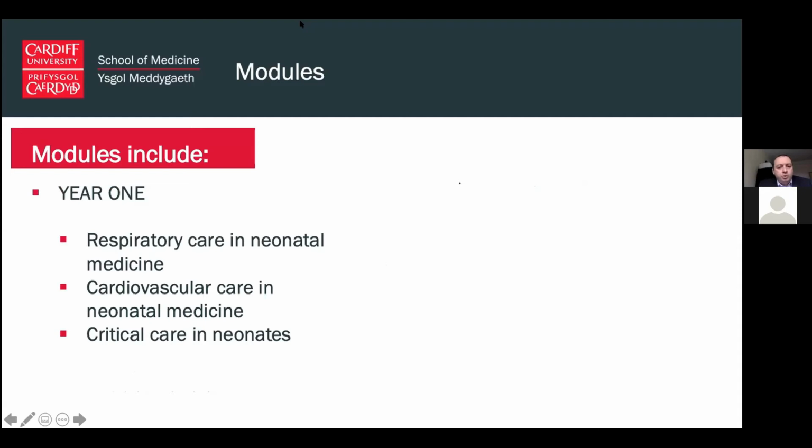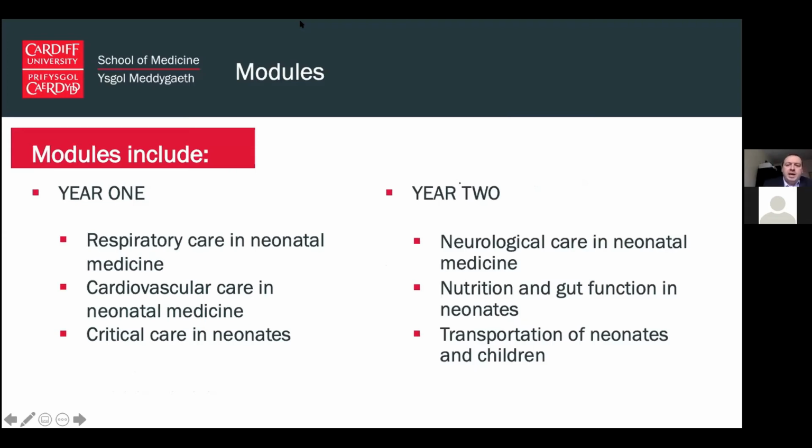So what are our modules? Well, in year 1, we kick off with respiratory care and neonatal medicine before moving on to cardiovascular care and then finishing with critical care in neonates. In the second year of the course, we start with neurological care before going on to look at nutrition and gut function, which also includes common neonatal surgical conditions. And then we finish with transportation of neonates and children.